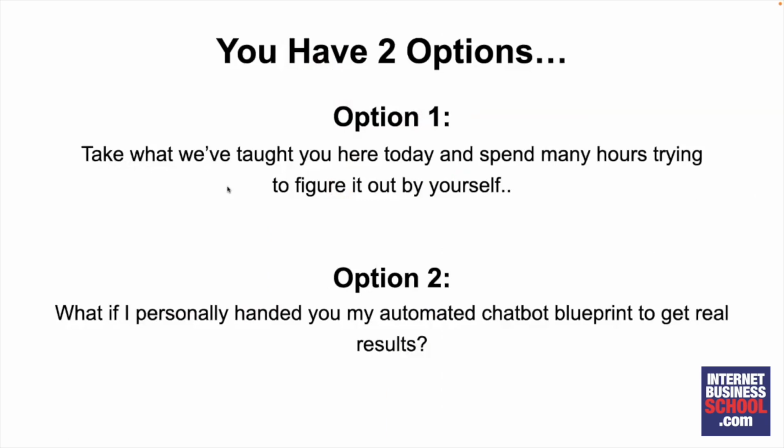Okay, so at this stage, you really have two options. Option one, you can take what I've taught you here today, spend many, many hours trying to figure this out by yourself. Or option two, what if I personally handed you my automated chatbot blueprint to get real results fast? Let me know, which one would you prefer? Would you prefer option one or option two? Give me a 1 or 2 in the chat.